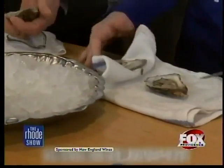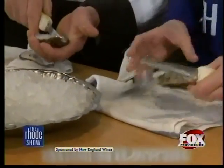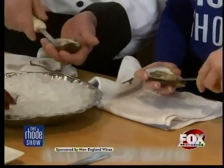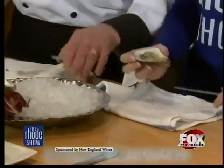And then the last part of opening the oyster. Very good. The last part is just loosen the muscle from the bottom so that when you go to eat the product, there you go. It'll pop out. All right. We'll try a couple more and then we'll get to the tasting.